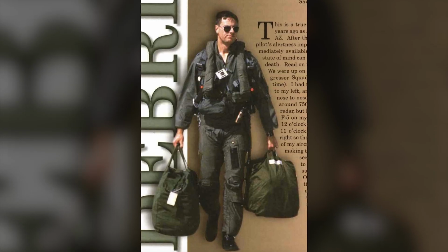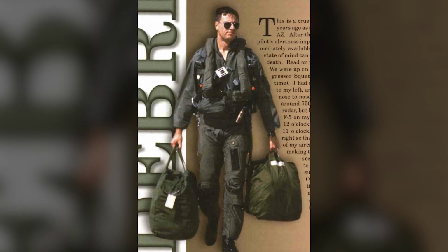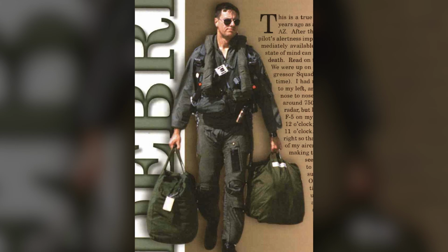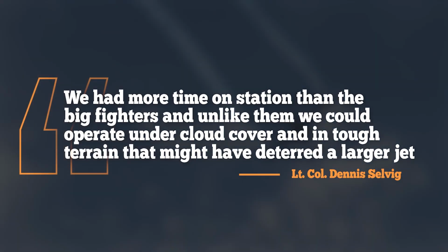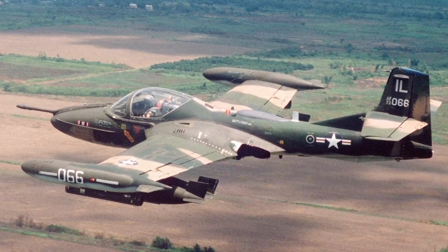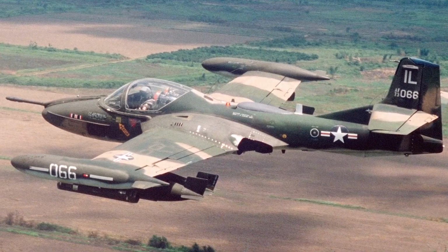Lieutenant Colonel Dennis Selvig, a retired U.S. Air Force officer between 1970 to 1971, spoke of the Dragonfly's agility and responsiveness, saying, "We had more time on station than the big fighters, and unlike them, we could operate under cloud cover and in rough terrain that might have deterred a larger jet." In his words, the Dragonfly was a reliable companion that could maneuver any difficult terrain with ease and grace.